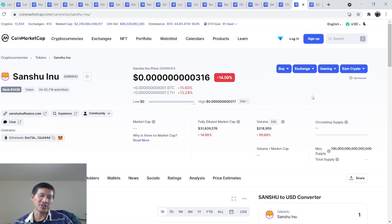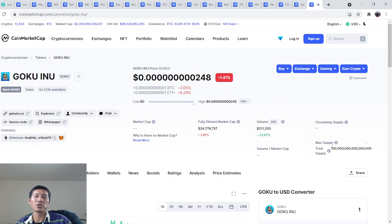Sanchu Inu, I'm not really sure. I've actually heard some talk about this, so there could be a pump sooner or later. Also not a lot of volume. You pump $1 million into it, it could go way, way up. There's so many zeros, it could go 1,000x, but you won't be able to sell out $1,000. But you might still be able to make a decent amount of money. Remember, Shiba Inu itself probably started around this price, but it has 100 quadrillion coins, so there's no lack of coins. Then Goku Inu again.